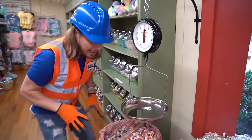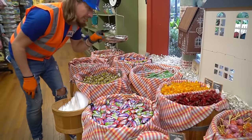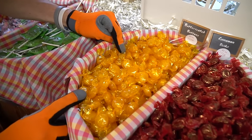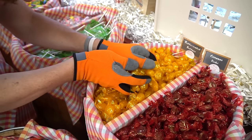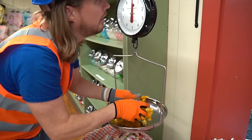So let's see. Let's find these butterscotch buttons. No, that's not it. That's not it. Oh, suckers, they're good, but that's not it. Oh, here they go. Right here. Look, it's the butterscotch buttons. Oh, yeah. So we've got to get 1 pound of these. Let's see. Let's get a couple. Oh, there we go. We're gonna bring them over to the scale.